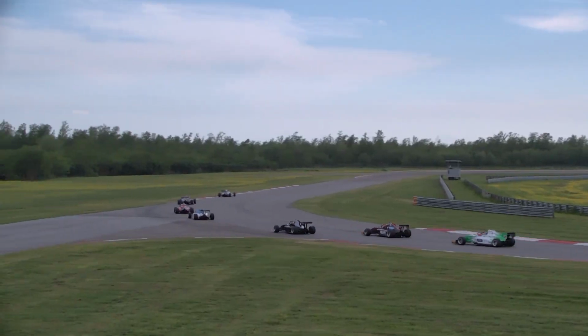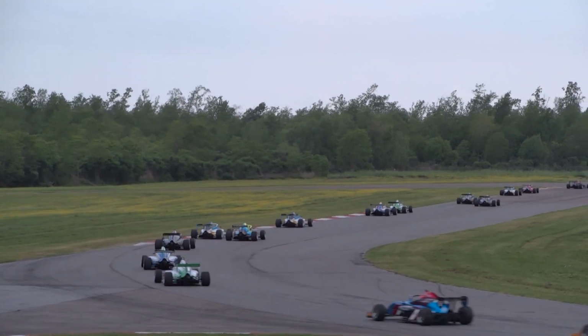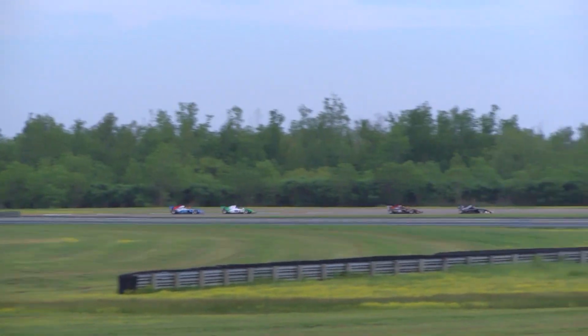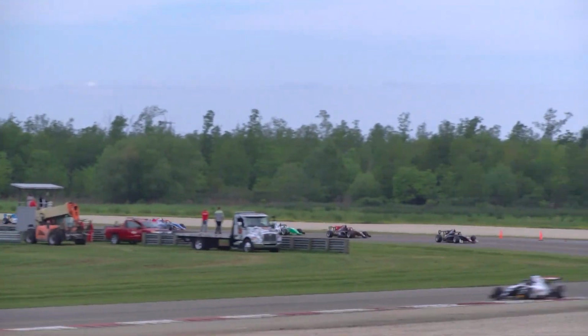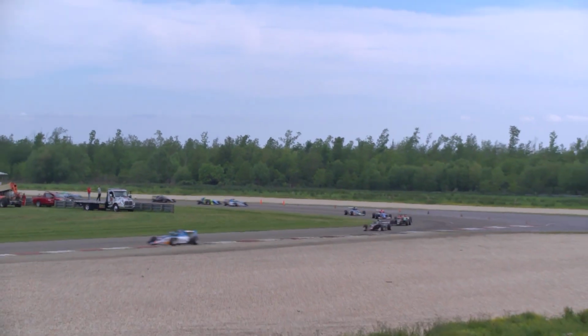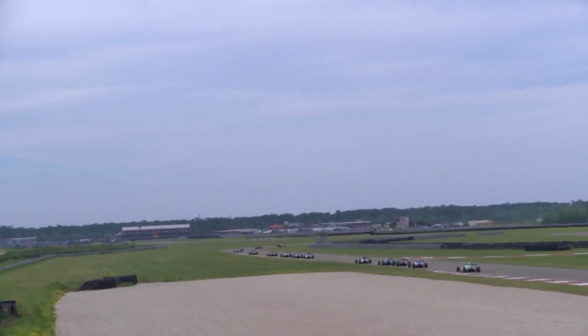Oh, contact there too coming through turn number 5. I want to say that was Johnson on Baptiste. Leaders looking to stretch away though. They're going to try to take full advantage of it here. Yeah, the guys are digging in now. Behind Johnson is Liam Skeets up into 7th.